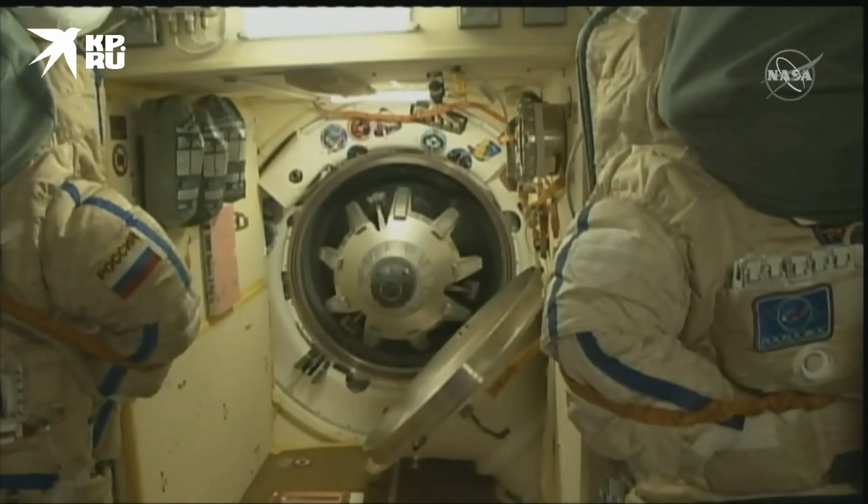The amount of individuals in the general area around the crew was scaled back. We saw with all of the rollout video of the crew leaving the hotel, there was a much smaller footprint of individuals down there in Baikonur, just due to all of the current travel restrictions.